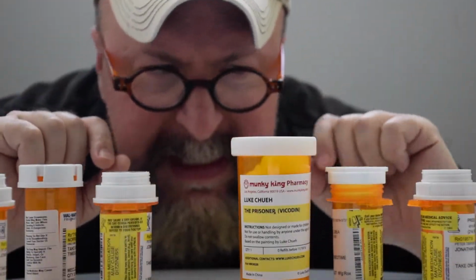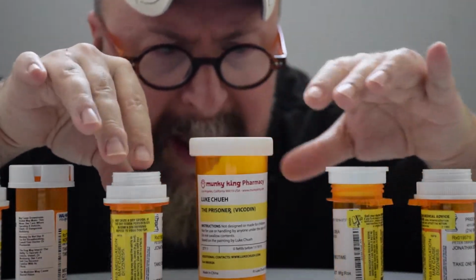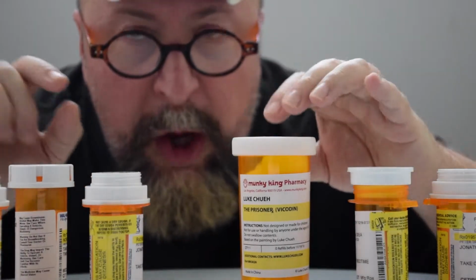Everybody, this is TJ. I'm sort of just going through my medicine cabinet right now and looking for something a little bit different to take today. Oh, wait a minute, I just found it. It's Luke Chueh's The Prisoner.